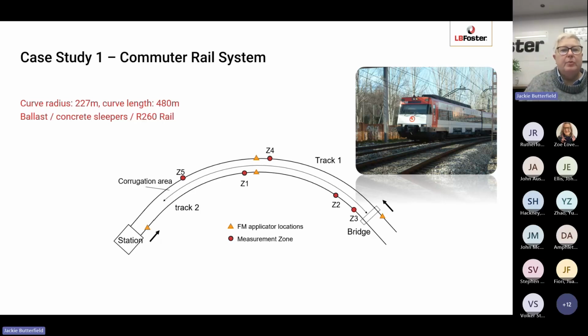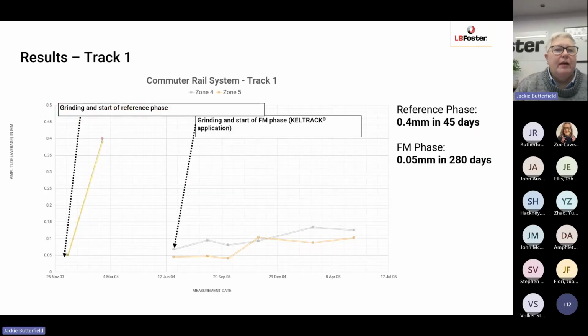So this one is a commuter rail system. We have a curve radius of 227 meters, length of curve just under 500 meters. It's R260 grade rail, ballasted track with concrete sleepers. So you can see here is the curve coming out of the station. The triangles denote where we applied the friction modifier, and the red circles where we actually measured the corrugation depth. So here we have the results.